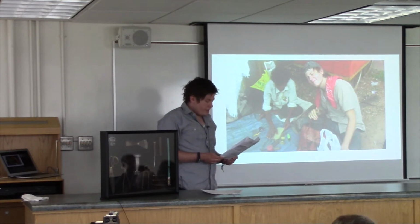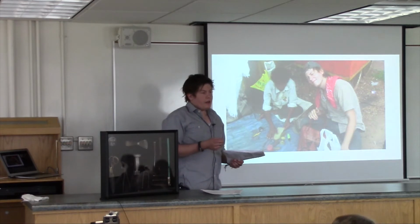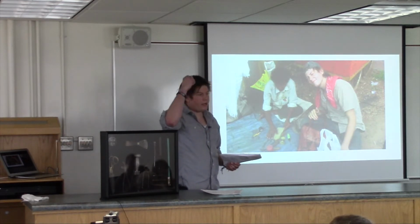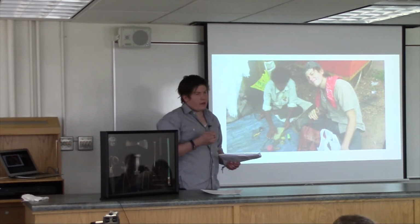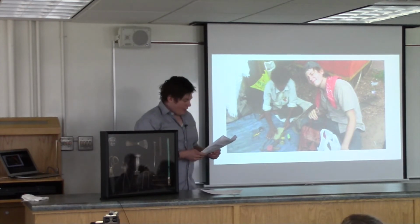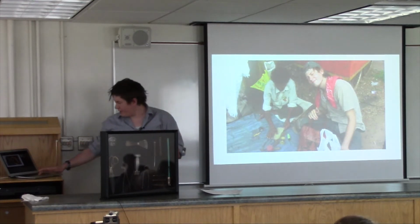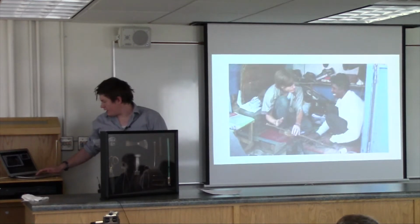Many had been printed or stamped illegally with Western brands and logos or permutations of them. Examples of these are New York with the NY, but York spelled Y-A-R-K, or Levi's spelled with a Y. Many different permutations. I'll just kind of skip past these.